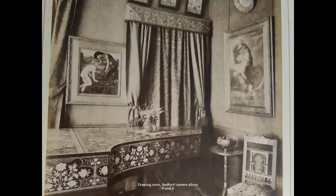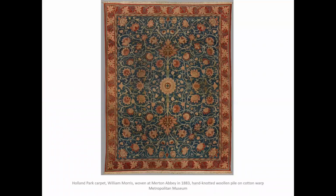And here we have an example here. Designed by William Morris and woven at Merton Abbey in 1883, this hand-knotted woven carpet was one of 4 Hammersmith carpets in the house. It was described by Linda Parry, the textile expert, as Morris's most complex carpet design, showing traces of all his greatest influences: medievalism, floral realism, and Eastern precision. It was produced at least 6 times, mostly in the same colouring we have in this example of the red border with the indigo blue field.